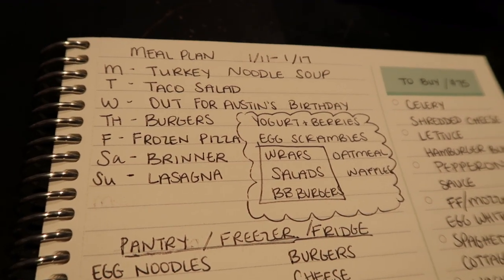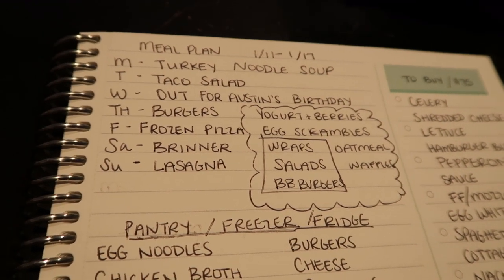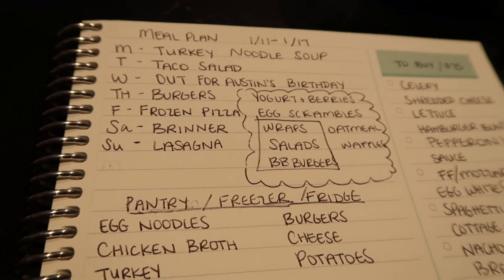We're going to go out for Austin's birthday. We're celebrating 13 years old this week. Some burgers, frozen pizzas, we're going to do a Brenner night, and I'm going to make lasagna.